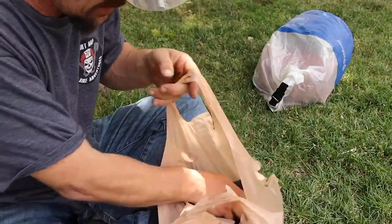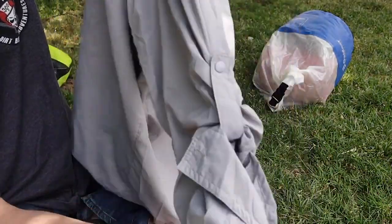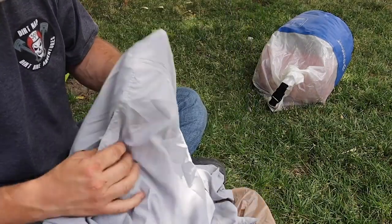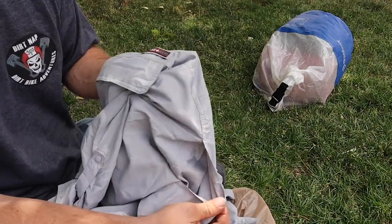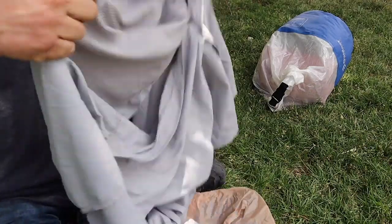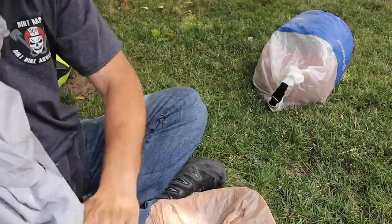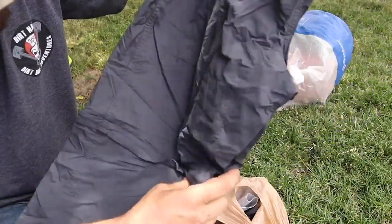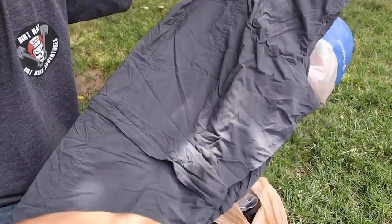Go into this bag for now. Have the camp shirt. Can be long sleeve, short sleeve. It's vented so I don't sweat to death. Keep the bugs off. Not add too much heat. And camp pants, which also have a zipper to become shorts.